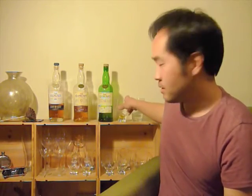I would say the finish is medium light. It's not a long finish for sure, but it's got a nice, decent finish. Well, I guess that's about it in terms of the finish.